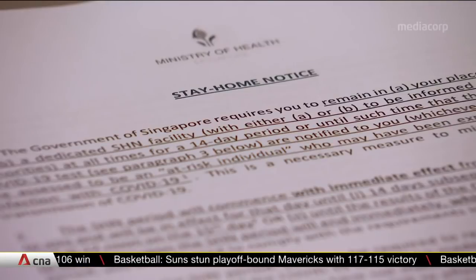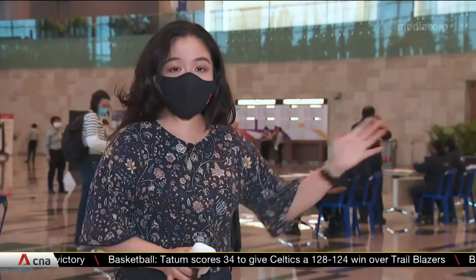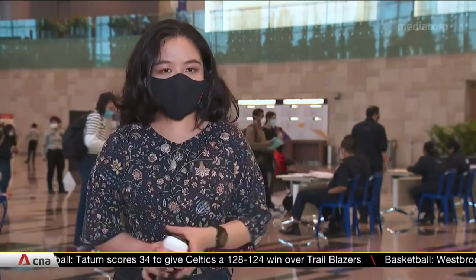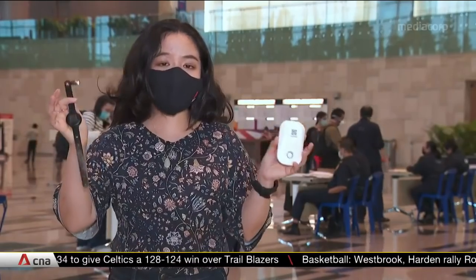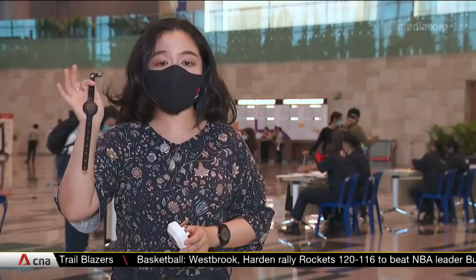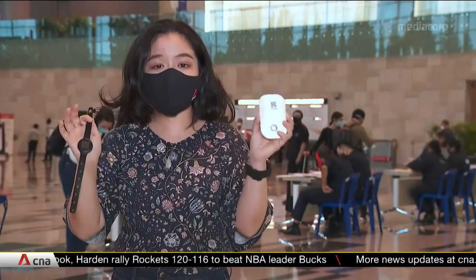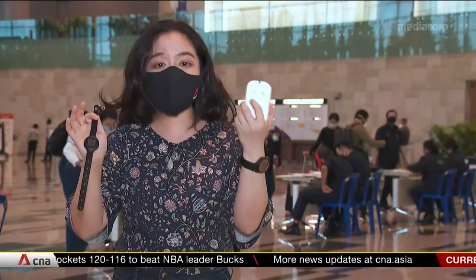of COVID-19 infections. These days, this row of tables is where travellers receive their briefings about stay-home notices before they go on to clear immigration. Now, in future, travellers will also receive these two devices. This is a wristband that they have to wear for the entirety of the 14-day stay-home notice, and it communicates with this gateway device that plugs into a wall socket.